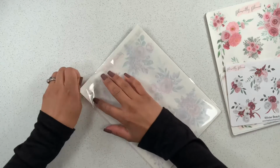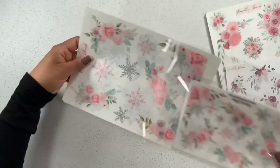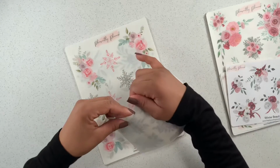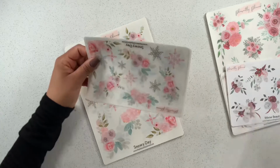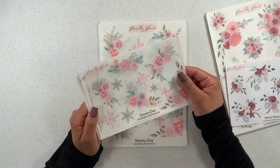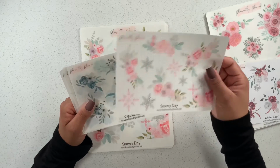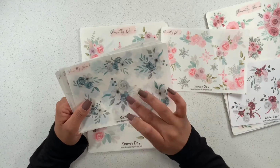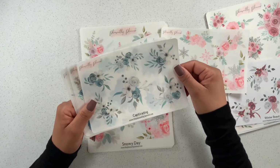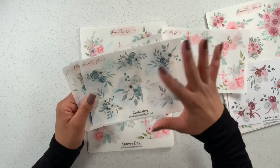If I could use these every single week, I really would, because they're just so pretty. And like I said, I love using both of her sizes. So let's check these out. So we have Snowy Day, which has those beautiful pinks, purples, blues, grays, just a very, very pretty color palette. And this one is in the clear. And then we have Captivating. Look at how beautiful these blue ones are. They're just so gorgeous, like a blue wintry type of vibe in your spread.